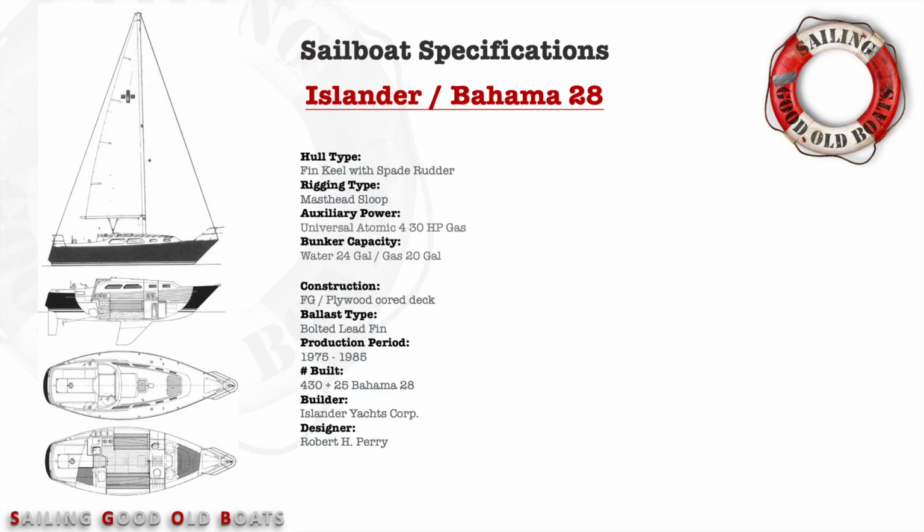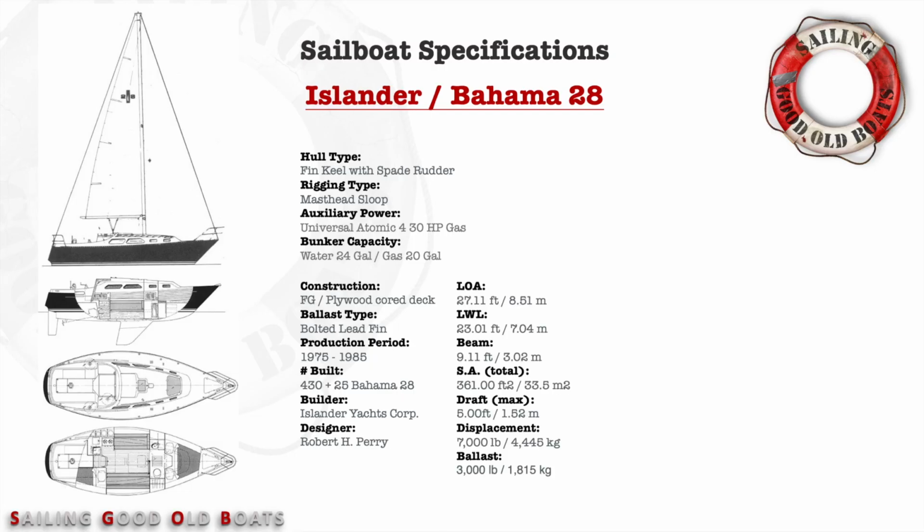Moving on to the specifications. All right, a length overall of 27.11 feet, at the waterline 23. Beam of 9.11, so almost 12 and almost 10. That would be a wide boat otherwise. Sail area of 361 and draft 5 foot on the dot. Displacement 7,000 pounds, and out of that ballast 3,000 pounds.